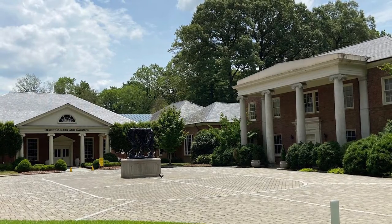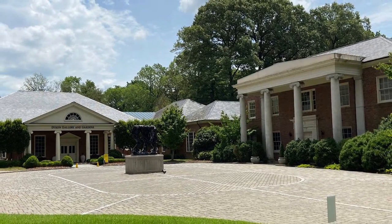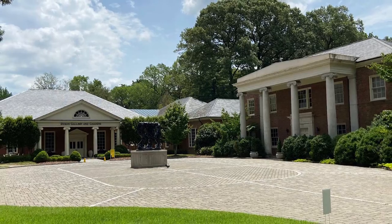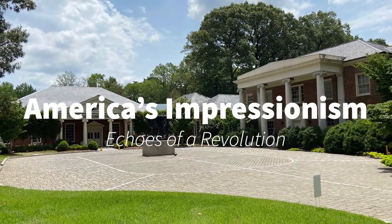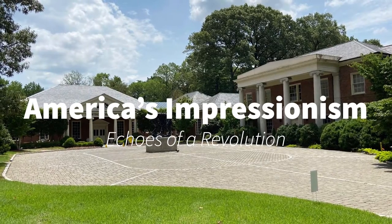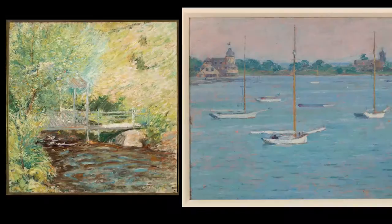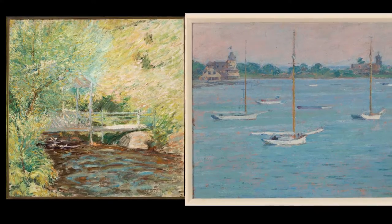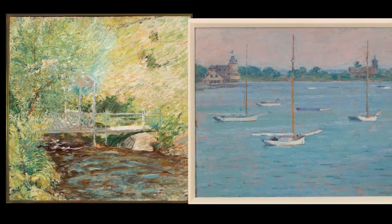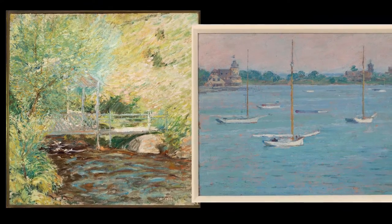Let's get started. From January 24th to May 9th of 2021, the Dixon is hosting a new art exhibit or art show called America's Impressionism. Let's look at two of the paintings that are in the Impressionist art show. An Impressionist painting is going to have tiny brush strokes that you can see and is trying to show you changing light.